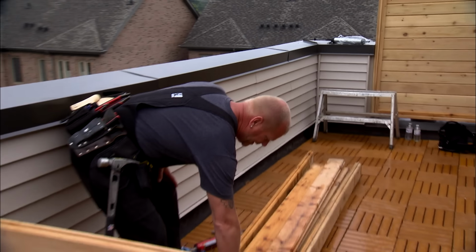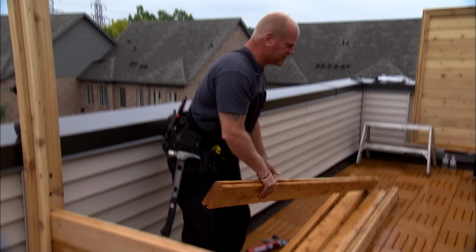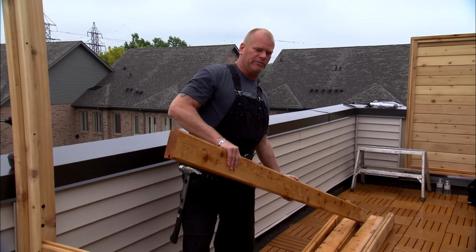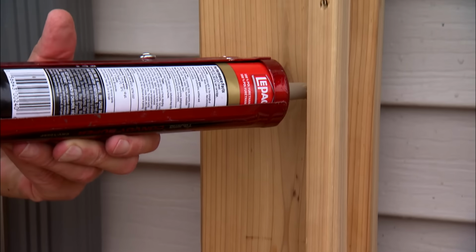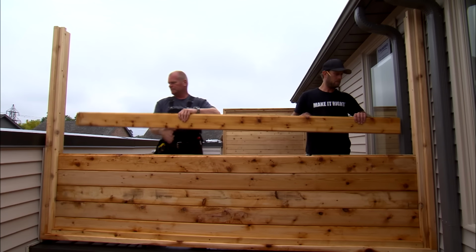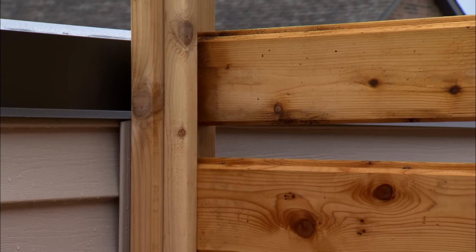When it comes to using any type of wood, cedar is really a nice natural wood that resists bugs. It resists moisture, rot. All wood will turn gray, and what we want to do is stay ahead of it. Gray, if you want it, some people like it, some people don't.